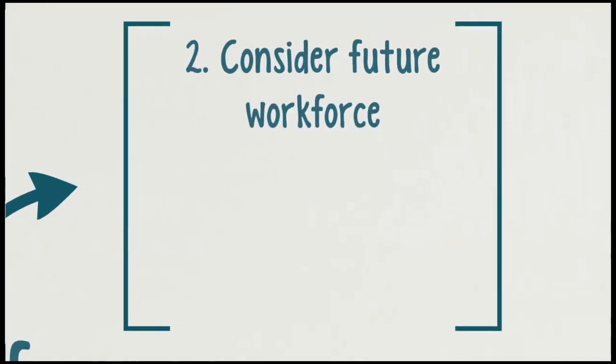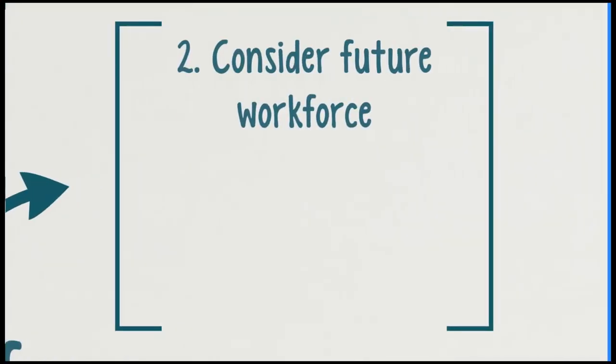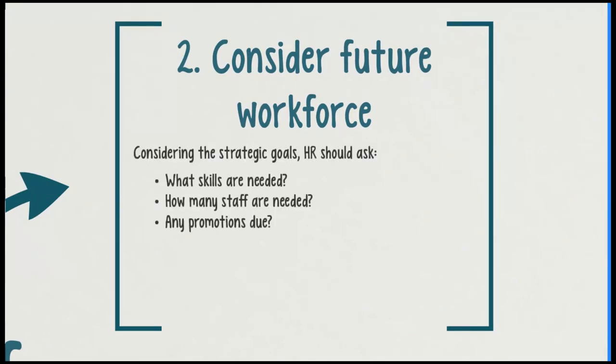Let's move on to stage 2 of the HR plan, which is considering the future workforce. So in this stage, the future strategic goals of the organization are used as a baseline. So HR are going to ask a variety of questions in this stage. So for example, what skills are people going to need for the strategic goals to be completed? How many staff are needed for the strategic goals to be completed? And are any people due for promotions to move into those more senior roles? And of course, this is just carrying on from what we talked about in stage 1, just making sure that there's staff in place for the organisation to be able to hit their goals.